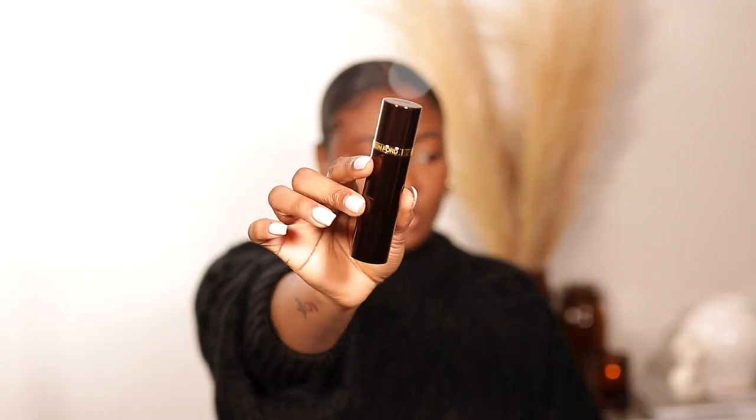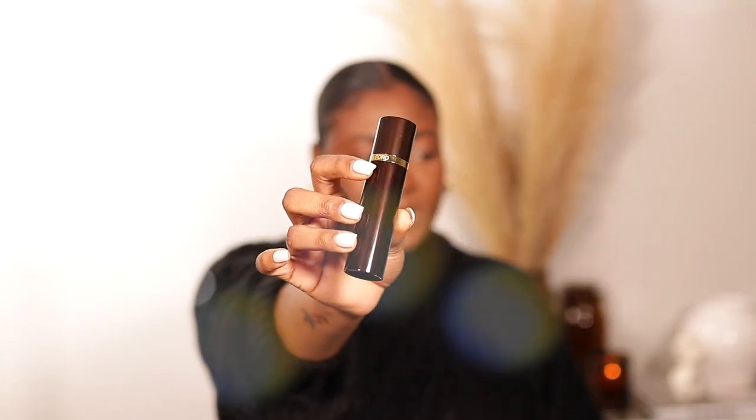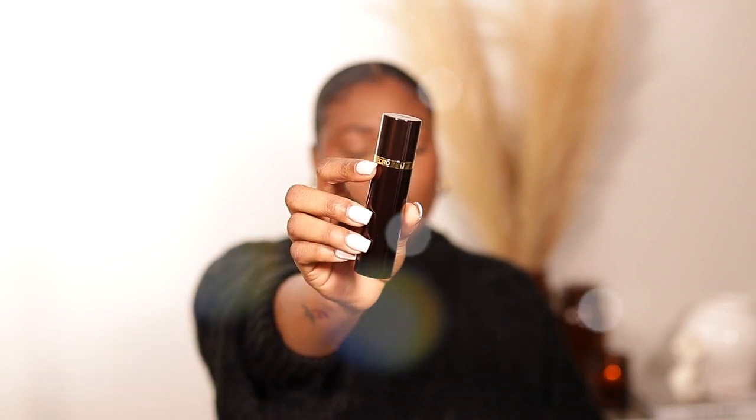Another Cindy recommendation is this Tom Ford Noir de Noir. I had to get this one because she raved about it. She loves it so much and I just wanted to try it. You guys know I love Tom Ford perfumes. I don't love all of them.